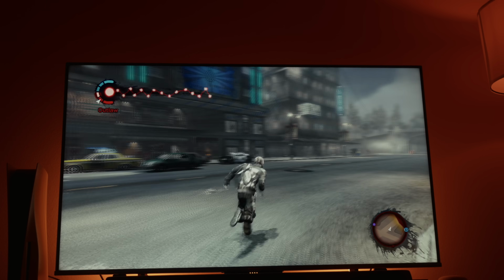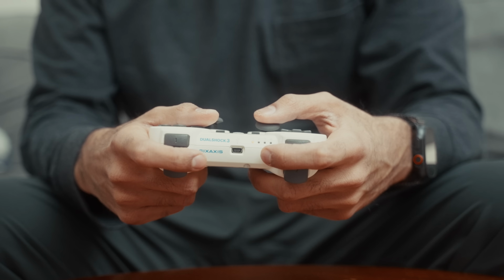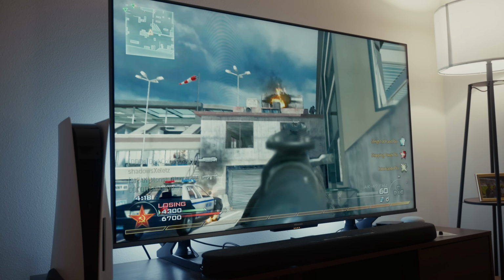I don't know about you, but there has been an uproar of retro gaming going around, and this has led me to dust off my old PS3 and start playing some of my favorite games again. This has made me extremely happy because I have a deep love for this system.